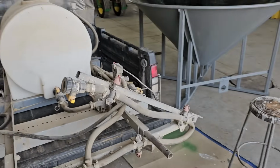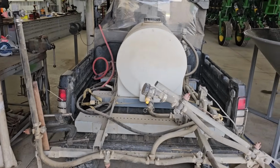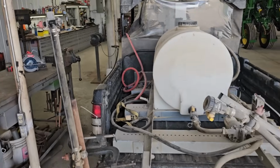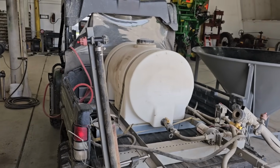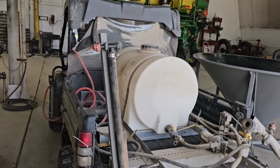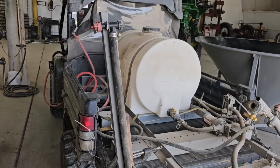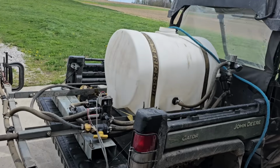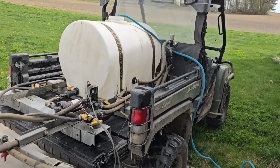It will work. We need to rinse this out because it mostly sprays Roundup, and I do not want Roundup in my lawn. That will kill it. So we're going to go put some water in, pressure test and leak test everything to start with, and get it flushed out a couple of times, and then maybe we can go kill some clover and some dandelions. Okay, we got it flushed and rinsed, and everything's working, and we are good to go.